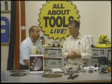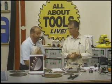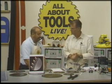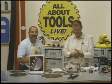And we're not actually going to go over every tooth configuration, every type of blade available, because there's hundreds available. There's a lot of manufacturers. We're going to talk about basics.